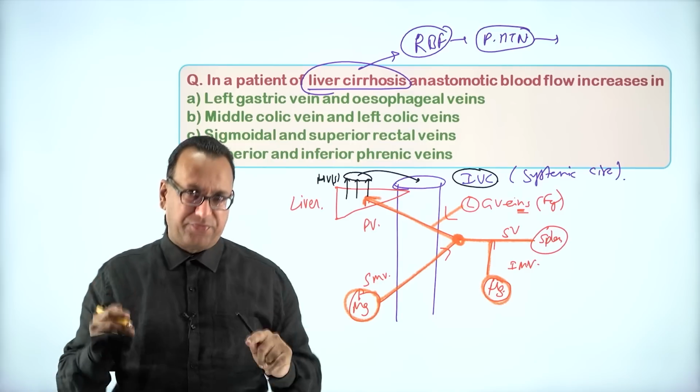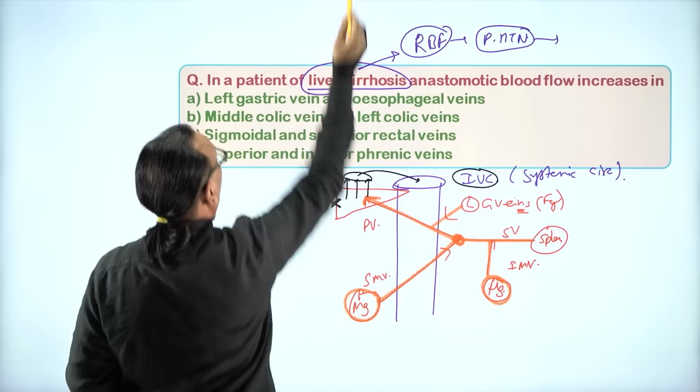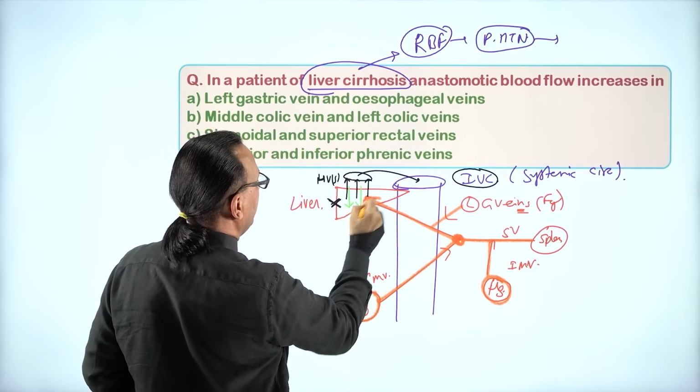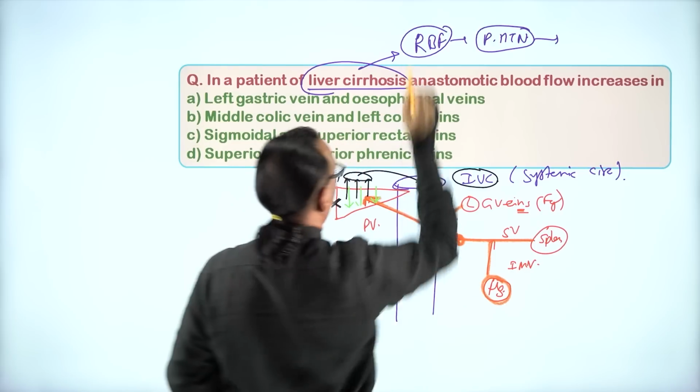Now, sometimes if there is liver cirrhosis, then the blood will start coming back, reversal of blood flow. And if there is a reversal of blood flow, you will see where this blood has to go.